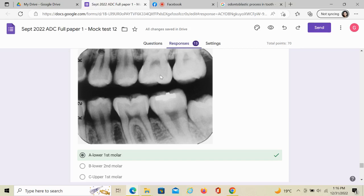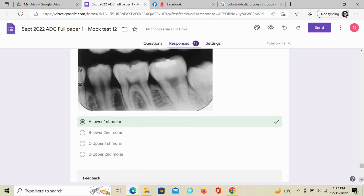Understood? So this is what the question is asking you: which of the teeth amongst these will you not do a sealant on, and why is that? So you will do a sealant on this, this and this, but you won't do it on this one because you can see a cavity here. So what you have to do here is a proper restoration. Understood? So this becomes your answer. That is a lower first molar. I hope this is clear.